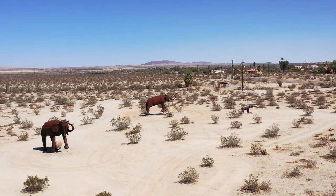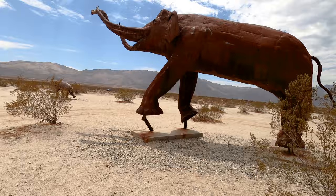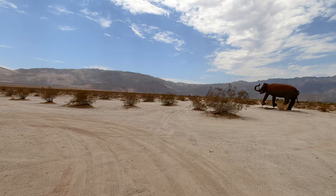Oh, there is another set of elephants, mammoths. You have two big guys here and a little one there. But probably this one is not a good option because the Milky Way normally is on that side. It's right there. So probably you want to photograph this other guy.